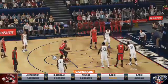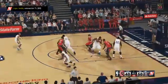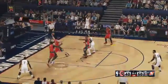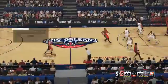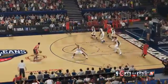DeMar DeRozan is starting to piece it together. I mean, we see him up in his scoring average. He's shooting it better. He's passing the ball with more confidence. He's becoming more efficient. After a big extension from the Raptors, I think they've got to be pleased with his progress. New Orleans making a switch here. Scott's checked in.